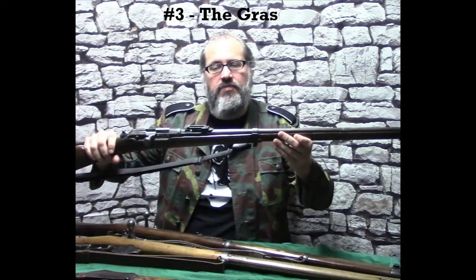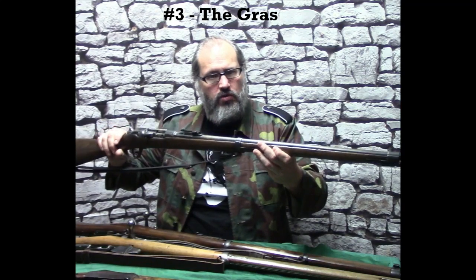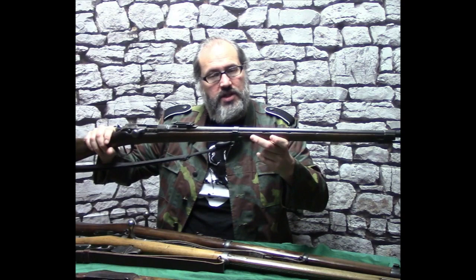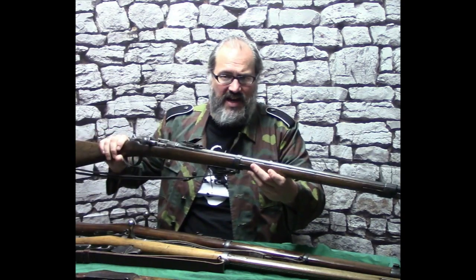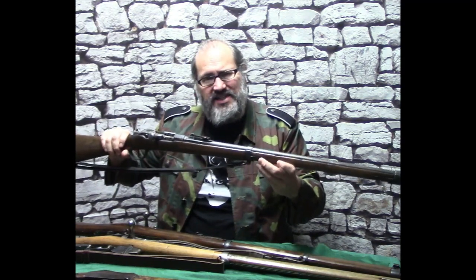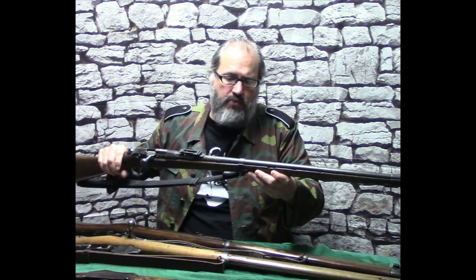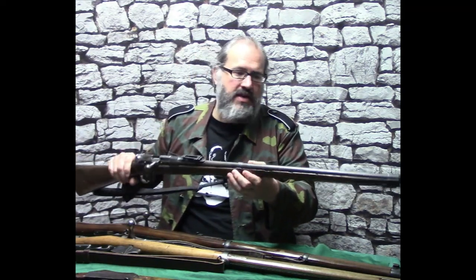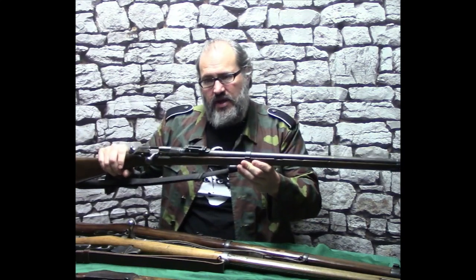Number 3 is the Gras rifle. The Gras was developed by Colonel Gras, who was the chief armorer at the French arsenal at Châtellerault. The Gras wasn't so much a new design, as much as it was a centerfire conversion of the earlier 1866 Chassepot rifle, which was a needle-fire rifle similar to the Prussian Dreyse needle gun. The Gras is, of course, a centerfire rifle using a metallic case in 11x59 Gras.